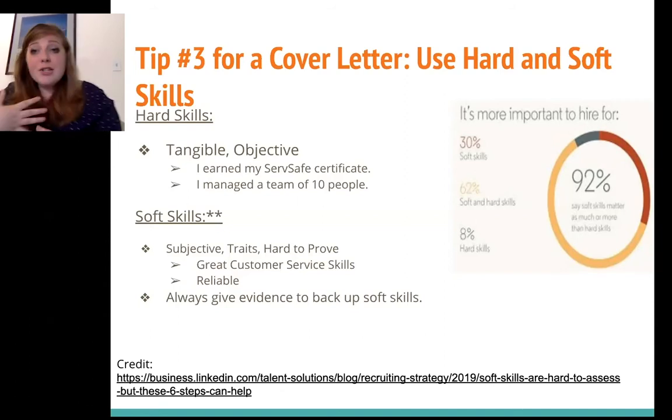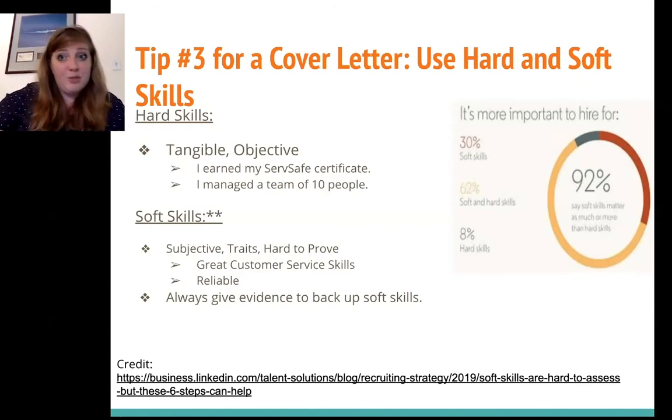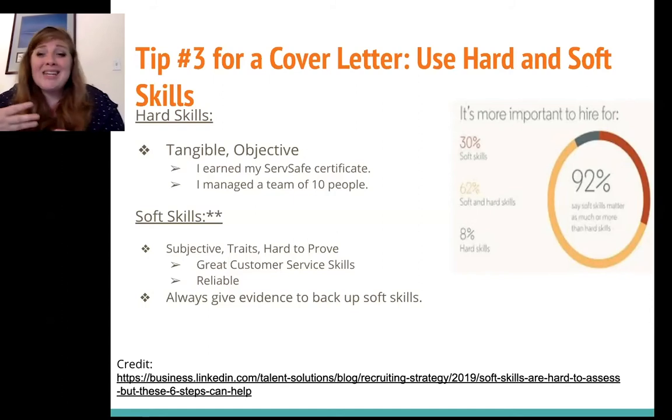Now, your soft skills are a little bit different. Soft skills are traits, and the opposite of objective is subjective. So that means that they can be argued, and they're harder to prove, right? Someone could say, I'm really reliable. I'm very conscientious. I'm such a hard worker.